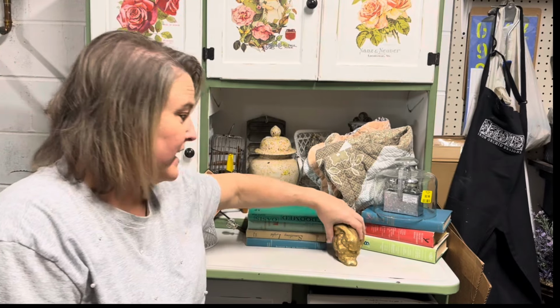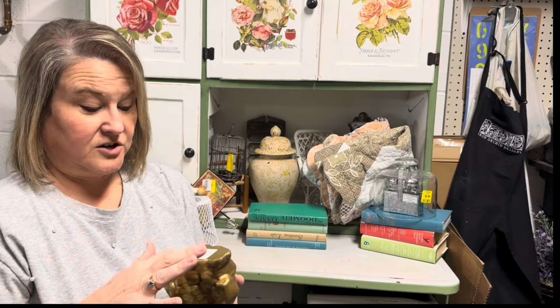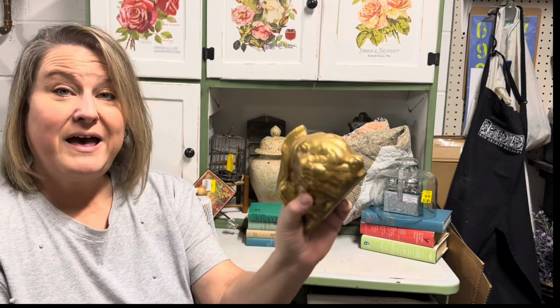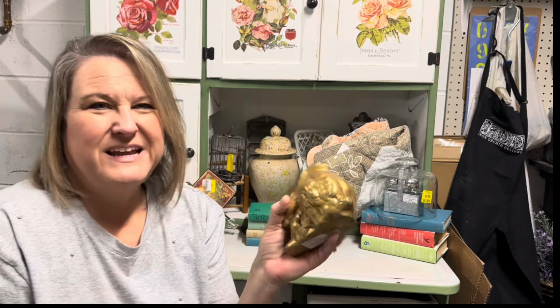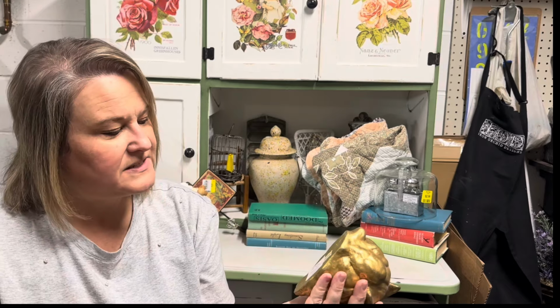Let's see. Oh, I got another ceramic. This was before I went to the estate sale where I found all the ceramics, but I got another little bunny. This one's painted gold, and it doesn't look too bad. I'll probably just give it another gold top coat and do some antiquing wax over it and just make it look a little bit aged, and that will be so pretty. I paid $4.25 for this one.